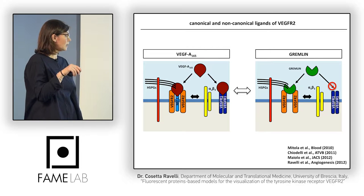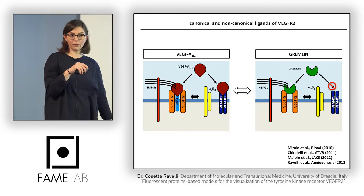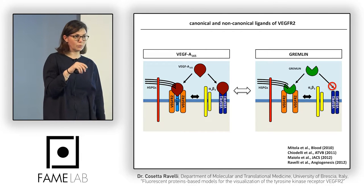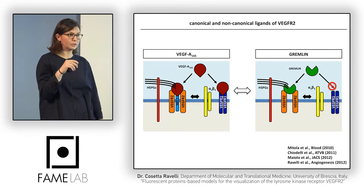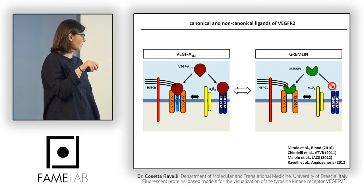During these years, we characterized the action of gremlin and its activation of VEGF receptor 2, and we used different fluorescent proteins and imaging technologies to visualize different aspects of VEGF receptor 2 activation by gremlin.